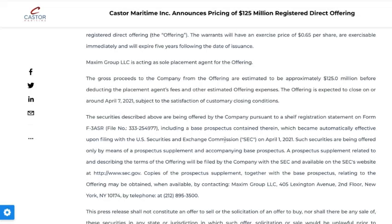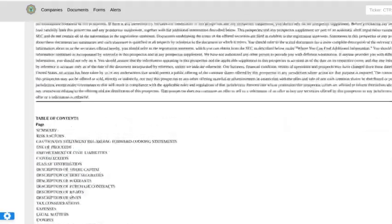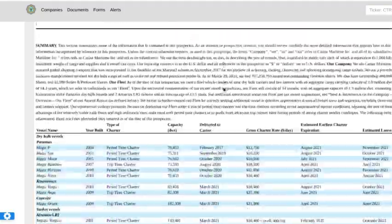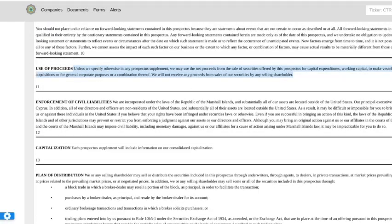So let's go to this filing that they had with the SEC, and we'll see exactly what they are going to use these proceeds for. So if we come over here, we can see the use of proceeds, and this is the SEC filing that they came out with. So this is the Form F-3ASR for Castor Maritime. You can see there. So if we come back down to this use of proceeds, we can see: unless we specify otherwise in any prospectus supplement, we may use the net proceeds from the sale of securities offered by this prospectus for capital expenditures, working capital, to make vessel or other asset acquisitions, or for general corporate purposes, or a combination thereof. We will not receive any proceeds from sales of our securities by any selling shareholder.